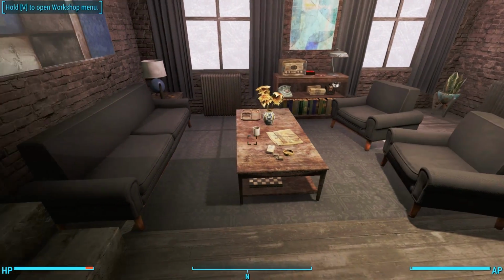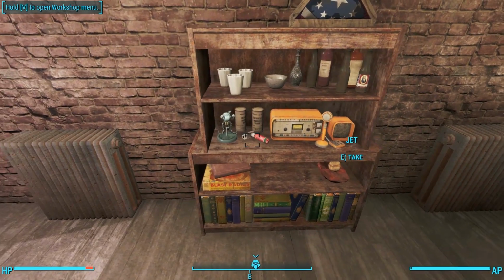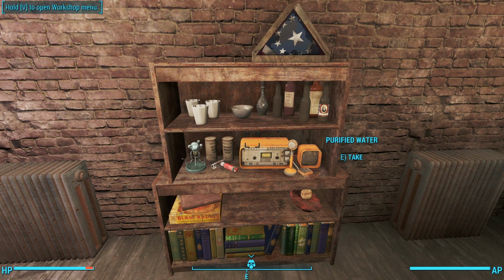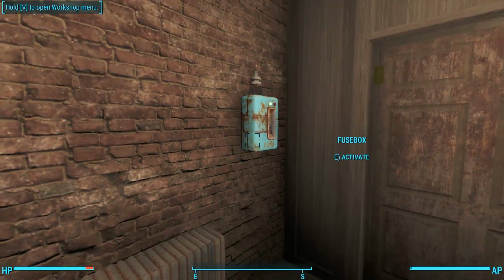And if so, we see that the previous residents were smoking cigarettes, drinking coffee, and reading the Boston Bugle before the bombs dropped. We arrive in their living room. They have a small selection of knickknacks and bottles on a shelf to the east, including a robot model and a ham radio. And hiding behind the door is another circuit breaker, providing 100 power.